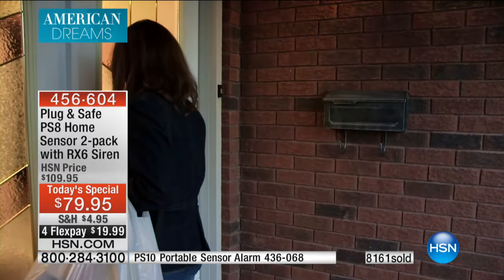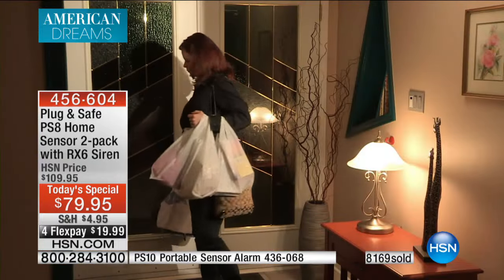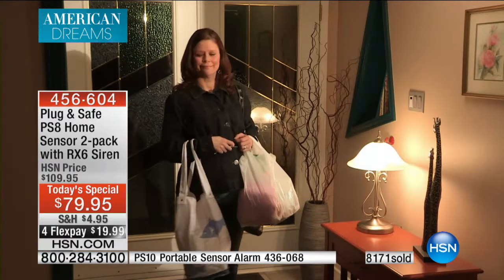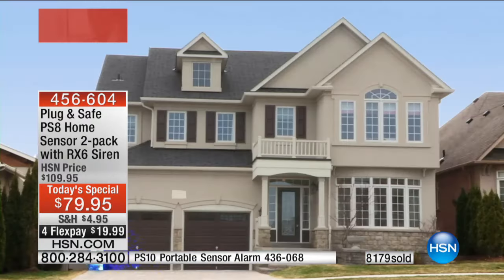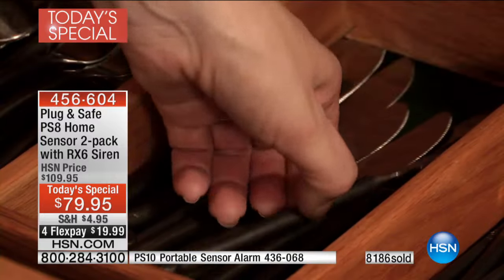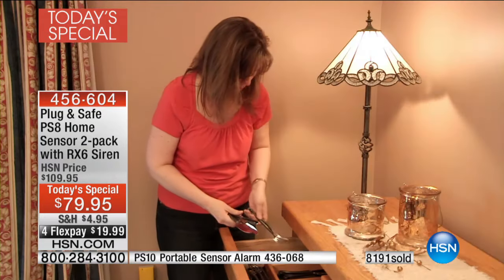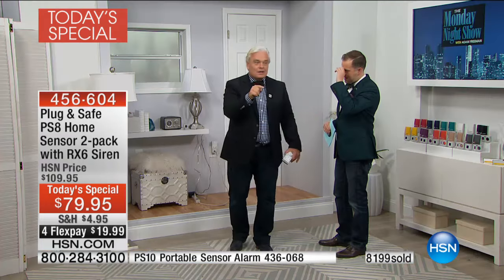Watch this lady here. She puts the key in the door. The lights turn on for her. Who does that? And then she ignores the light. She walks past it. 3 minutes later, she hasn't touched a keypad, hasn't put a dial thing in there, hasn't paid a monthly payment, nothing. Shields go up, baby. Now she's going about inside the house. All of a sudden the light goes on. She goes, wait a minute, somebody's tampering with the window. She knows. Those are words never spoken before. That's technology never available before, and you can't buy it anywhere. Just here on the American Dreams program at HSN.